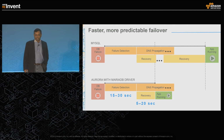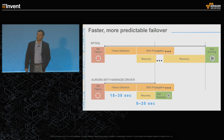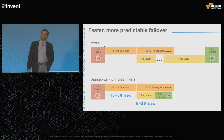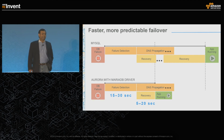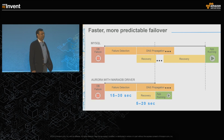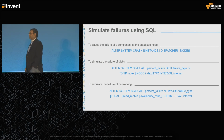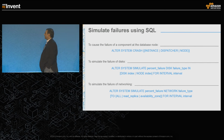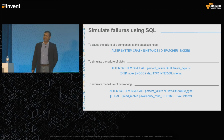And the DNS propagation is something you can eliminate if you use, for example, a special connection driver that we have, where instead of relying on the DNS, it queries a table in the database and finds out who the new master is, so you can eliminate the DNS propagation time. And if you use that driver, the Aurora failure recovery can be less than 30 seconds. In fact, we hope to bring it down to less than 10 seconds with faster failure detection. Now, you can test all of this yourself. There are SQL commands that you can try to simulate this and see how fast Aurora recovers.